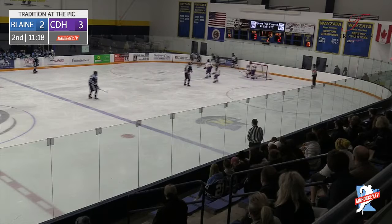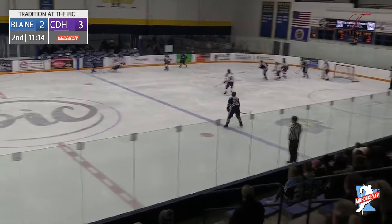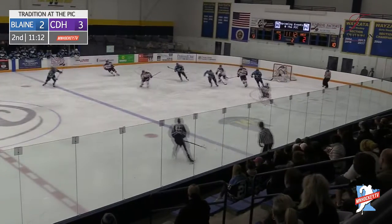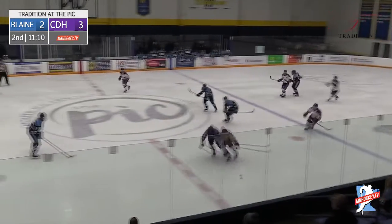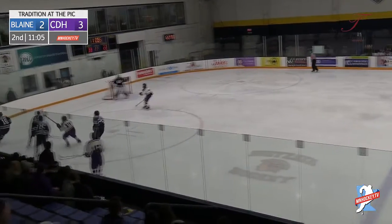Bengals around the outside. Sean Schweiger into the corner. Now bumped up right at the blue line. Here's a shot through traffic, but not through it, as it will be played up the boards here by Gleason, who takes a big hit along the wall.